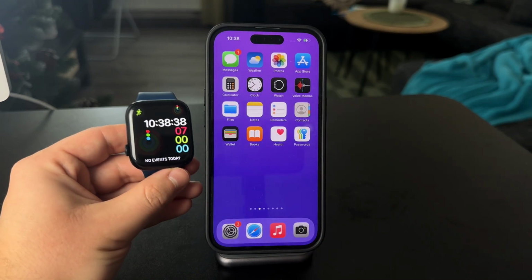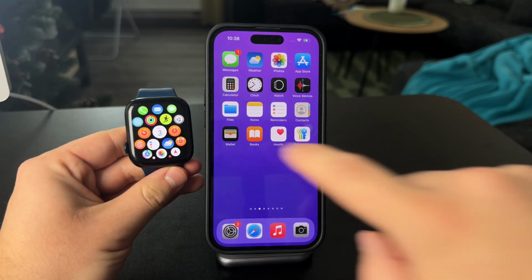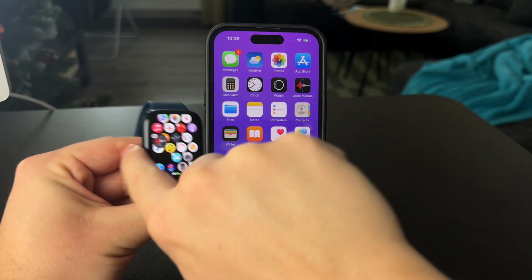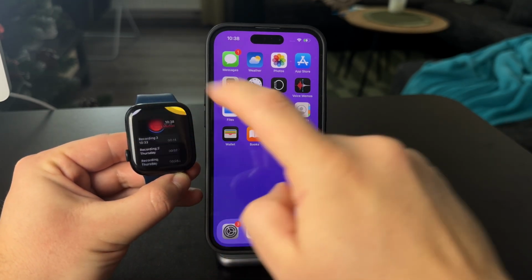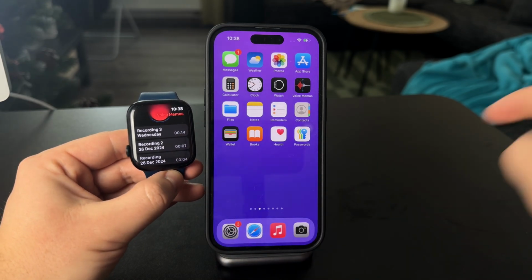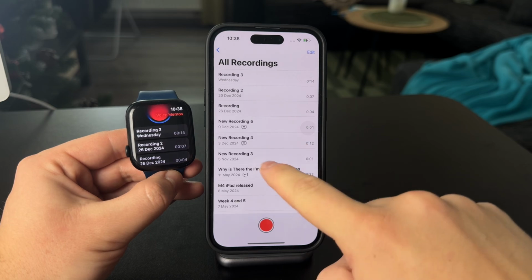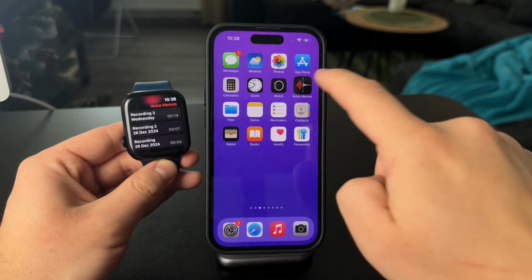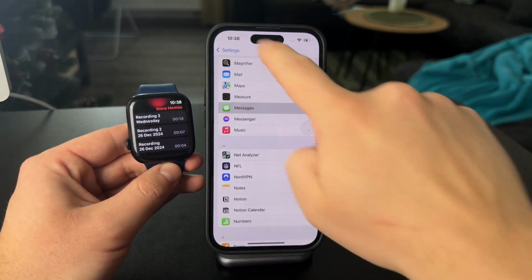When it comes to voice memos, well, there is a separate Voice Memos app on the Apple Watch as well. So that's pretty useful. You can record directly on the watch. However, it should get synced up with your iPhone as well, right? So if you check it out in here, you have to set it up the proper way, but you want to essentially make sure that everything is synced through iCloud.